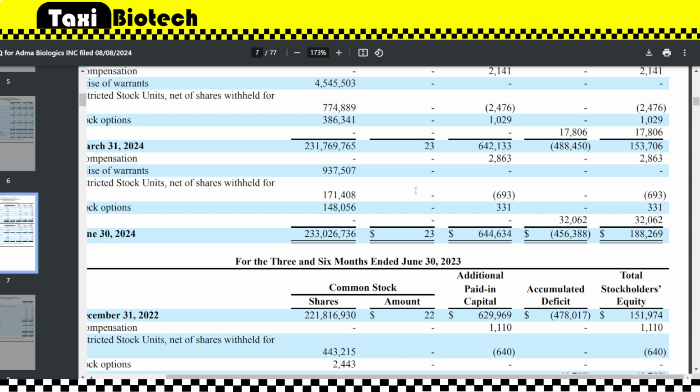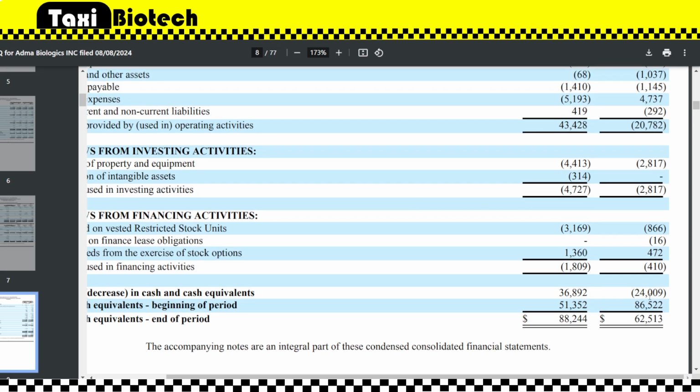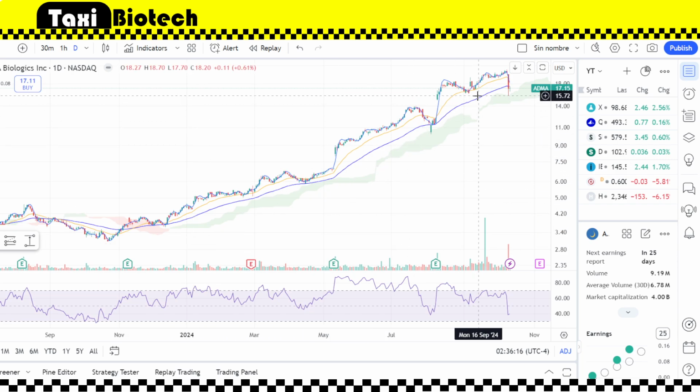Also, their cash balance increased a lot in the 6 months of this 2024, from 62 million to 88 million. So this maybe justifies this increase in value all the way. It has a very good trend, and I will only say to my friend that I like the business model, I like the company, it has good revenue. Other companies have difficulties entering the same market, but I don't know if $17 is good or not. This is just for pure entertainment.